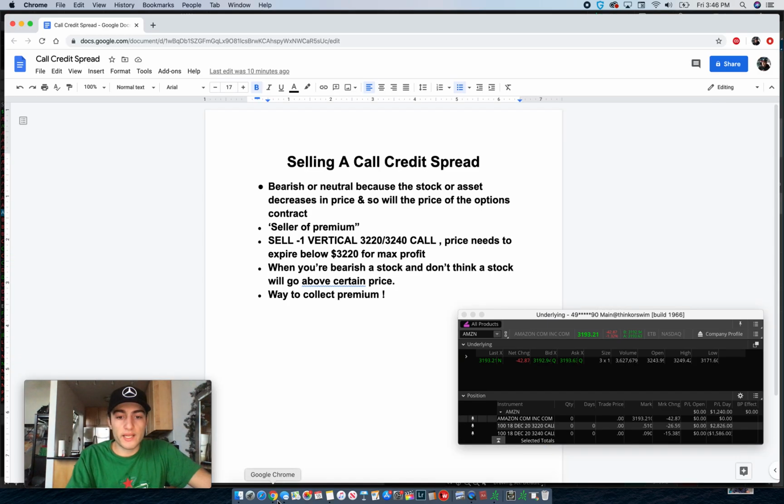And here's a recap of selling a call credit spread. Again, bearish or neutral. I know I'm repeating myself, but I'm just trying to teach you. Bearish or neutral, because the stock decreases in price, and then the options will follow. You're pretty much selling premium. This is what Wall Street does. And this is just what it looks like in the platform. You can see the vertical down here. And if you did the one I did, you would need Amazon below 32.20 to make the full profit, all right? So even when Amazon was at 32.20, I was already up on the trade, because I got in this morning when it was a little higher. So you could sell out of the spread whenever you want. You don't have to wait till they expire.